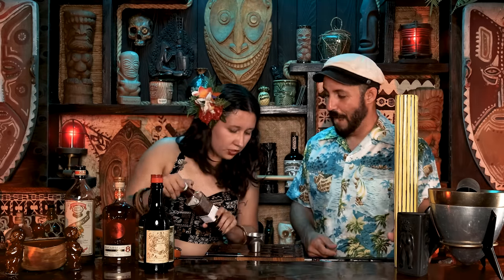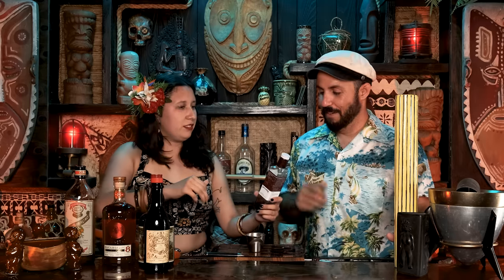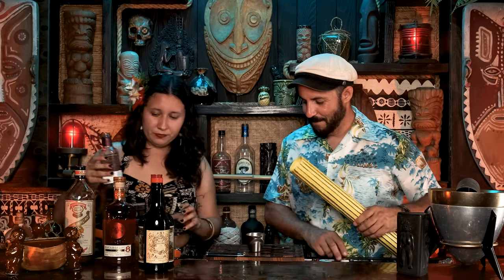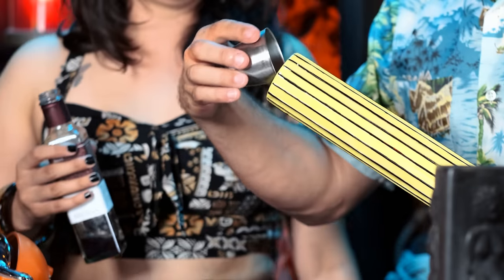How much grenadine? Another ounce? A quarter ounce. A quarter ounce grenadine. You can use your muscles. Very strong. Okay, there you go. Quarter ounce of grenadine. Okay, so we're gonna use the orange curacao now, right? Yes, and this is gonna be half an ounce. Half an ounce of orange curacao. Half an ounce of creme de cacao.